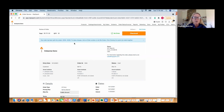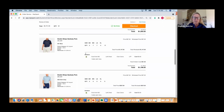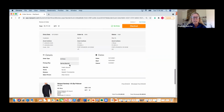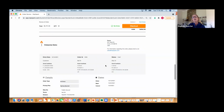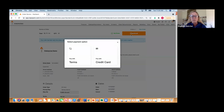So at this point, if you want to make a change, you could click into the order. But the nice thing is it has these 2 orders stacked right on top of each other. So you can see, this is my first order with a start date of 10/12, and it has those products on it. Then I have my second order that has a 10/22 start date, and I can see that it has these two products on it. So then I can very easily check out my order.